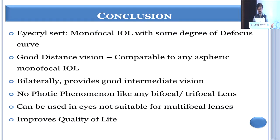So in conclusion, ICRISA toric is a monofocal IOL with some degree of defocus curve, which if you implant in both the eyes will provide a very good intermediate vision, and to some extent near as well. And there's no photic phenomenon, as I said, because there's no splitting of light. There are conditions wherein you can't implant a multifocal IOL, but you can implant these advanced monofocal lenses with some defocus, also covering the toricity. So it does improve the quality of life.